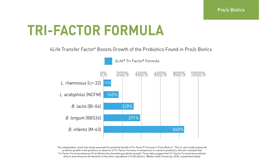Now, as we were doing that, we also said, all right, now test the trifactor and see what effect it has on the growth of the bacteria, and put the trifactor in with the prebiotics and see what that does. And so we tested that, and here I've just highlighted the results for the trifactor, but you can see going down to that infantis bacteria on the bottom there, the trifactor by itself stimulated the growth of that bacteria 868%.